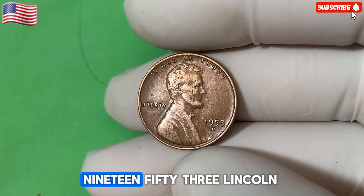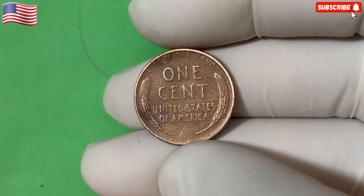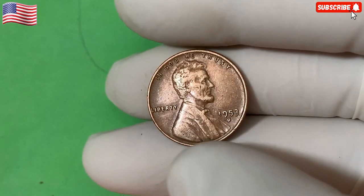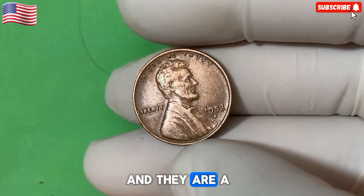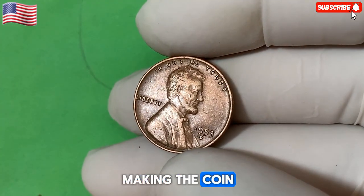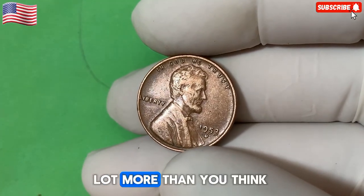The reverse of the 1953 Lincoln wheat penny is just as iconic as the obverse. The two wheat stalks curve inward, framing the words "1 cent" and "United States of America," with "E Pluribus Unum" above. These wheat stalks represent the country's agricultural roots, and they are a symbol of prosperity and abundance. The overall design is simple yet elegant, making the coin not just a piece of currency but a reminder of American heritage. Now, let's talk about why this coin might be worth a lot more than you think.